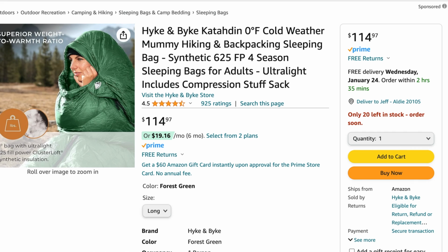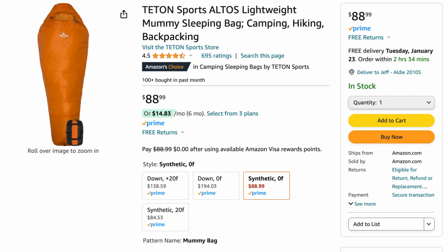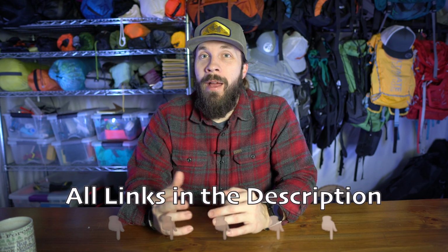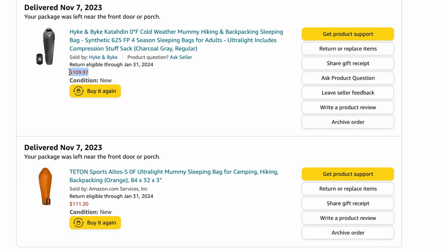I was a little surprised that based on those 3 criteria, I was actually only able to find 2 sleeping bags worth considering on Amazon. The first is the Hyke Byke Katahdin 0-degree with synthetic fill. The second is the Teton Sports Altos 0-degree synthetic. Both of these bags do come with an option to get actual down fill, but in order to maintain that $100 price range, we had to go for the synthetic insulation. I paid about $110 for both of these bags, but the Teton Sports is actually currently just below $90.